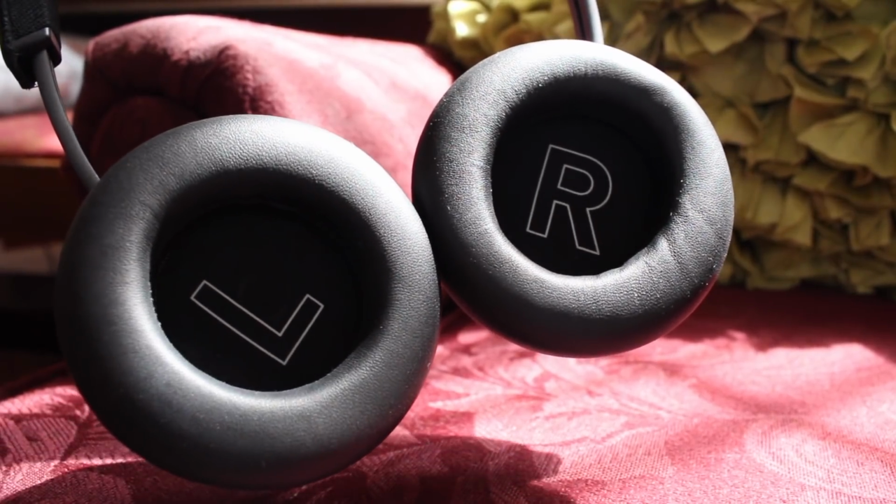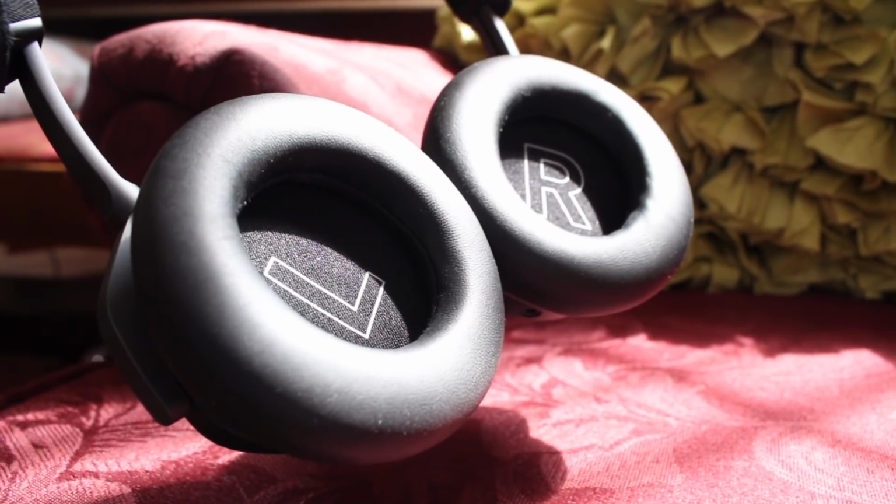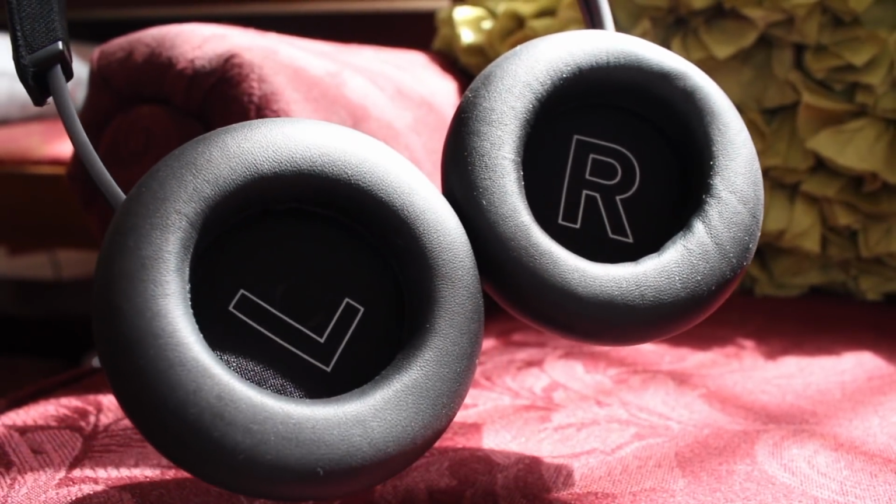The ear cups heat up depending on your surroundings. If it's a hot day, then these will definitely feel hot. However, at room temperature, these feel natural.